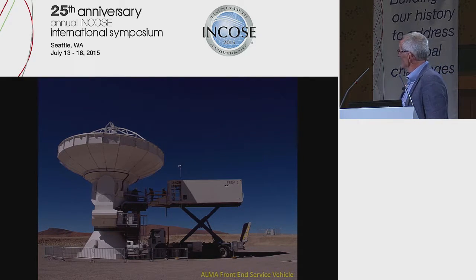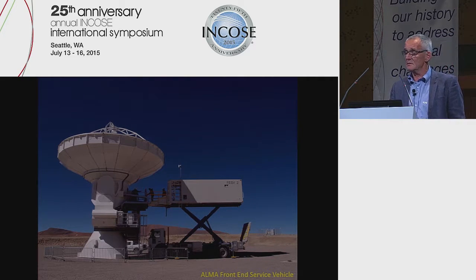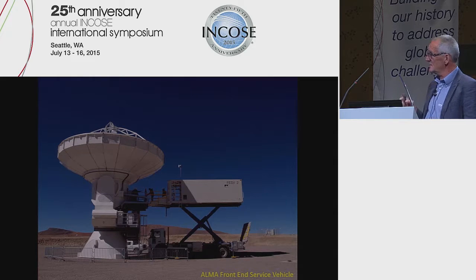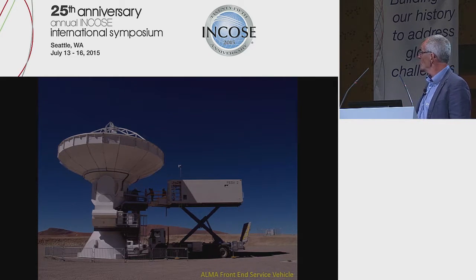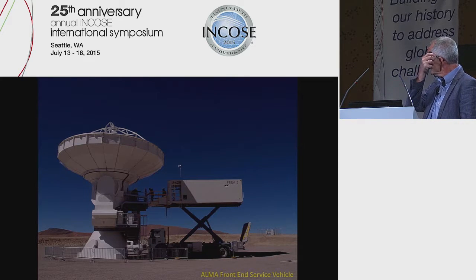Well, this is one way to optimize the maintenance. We have two of these, let's say, kind of catering trucks. In this case, they cater the cryogenic front ends. Every year, a cryogenic front end has to be replaced. The cold head, the central cold unit, has to be reworked. And you don't want to bring the whole antenna down, of course, just for this front end. And the front end is not a small thing. I showed you before. It's a real big thing.